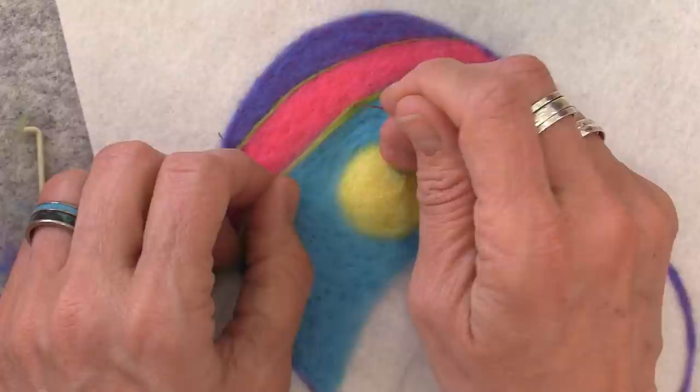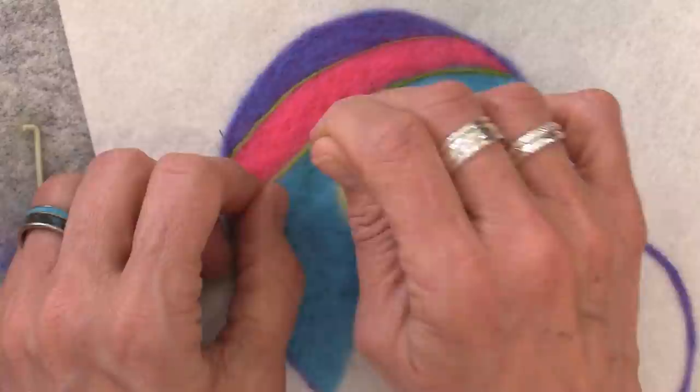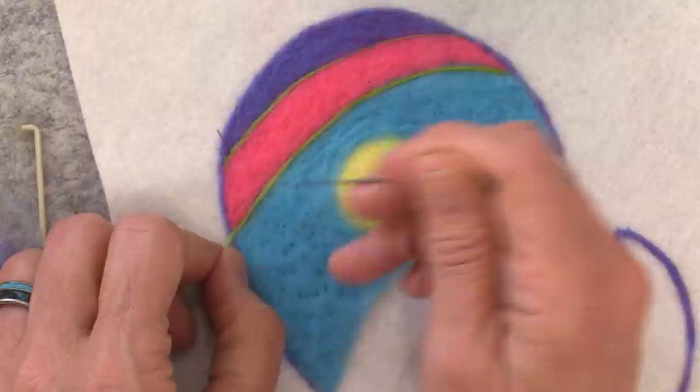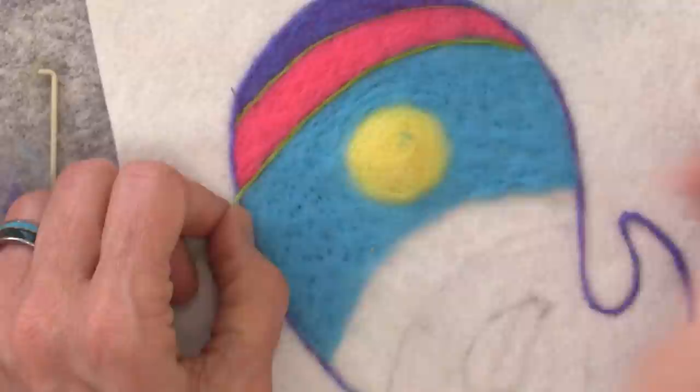So this is a wool silk blend that I'm needle felting in here right now, and it's a little bit easier to grab onto. Okay, so this is a fine line with a merino top or a New Zealand. If you had sliver, a New Zealand Corriedale, you're just going to use the same approach.